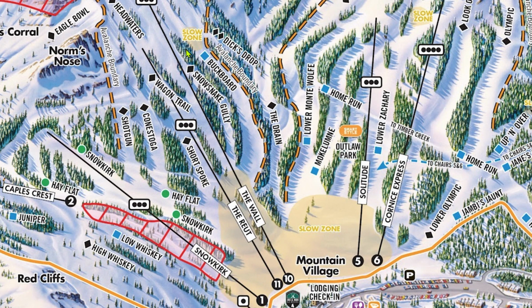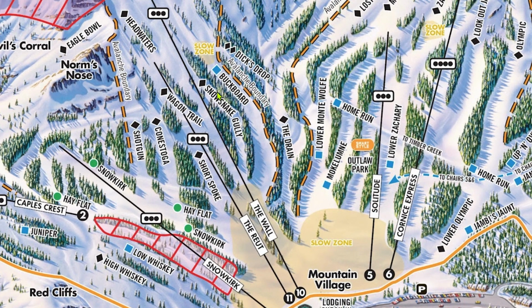This map is also inaccurate with the fact that you can pretty much drop into Snowsnake Gully directly off the lift. Buckboard is similar in pitch to some of the blues off of Chair 5, but is a little bit longer. This is my favorite blue run on the front side of the mountain and can be a great warm-up run.